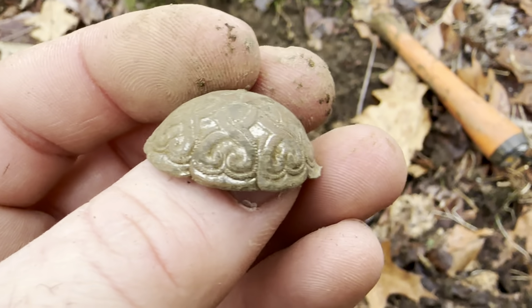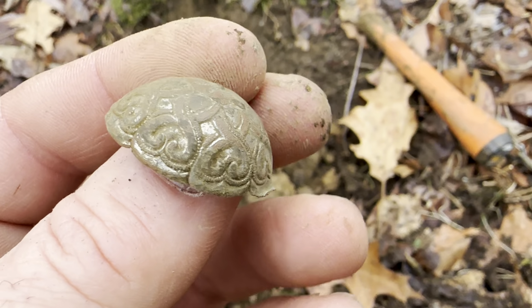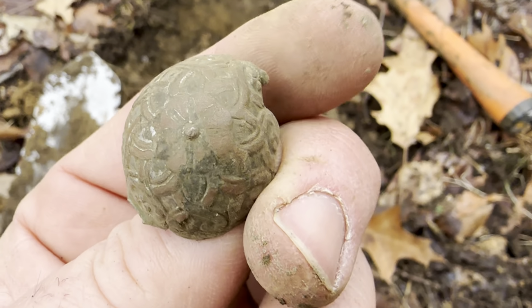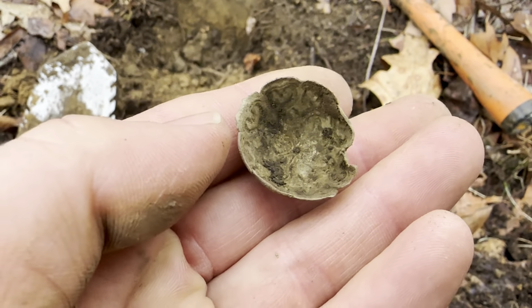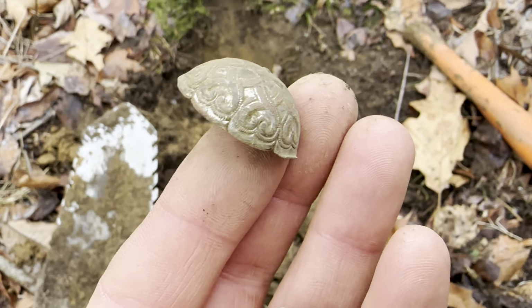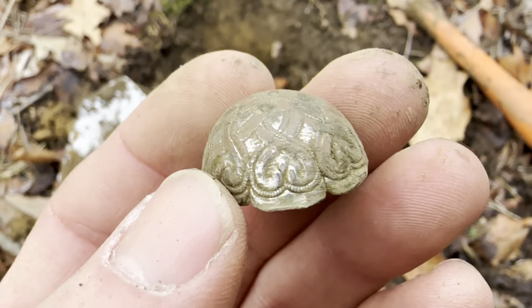All right, so I have no idea what this is, but look at that. It has silver wash on it still. It's not silver because you can see the copper coming through, but what in the world is this thing? What would it be used for? Your guess is as good as mine. It's fancy though. They don't make them like that anymore. We're gonna keep swinging in here, see if we can find some more stuff.